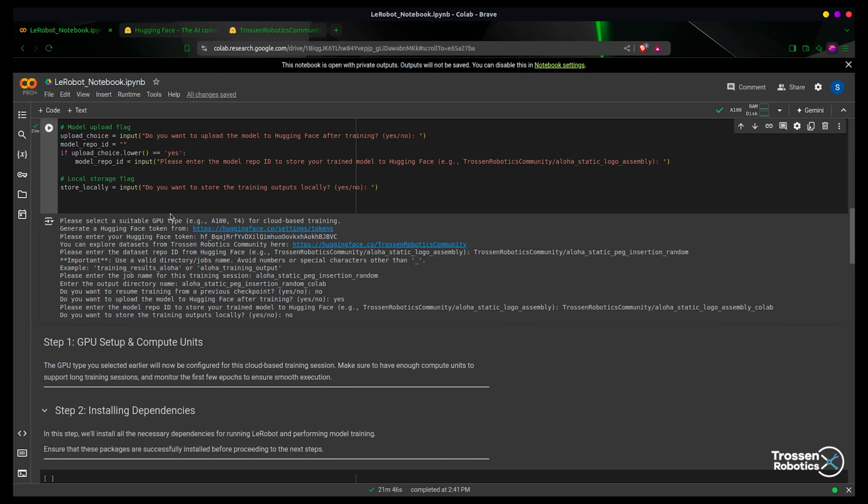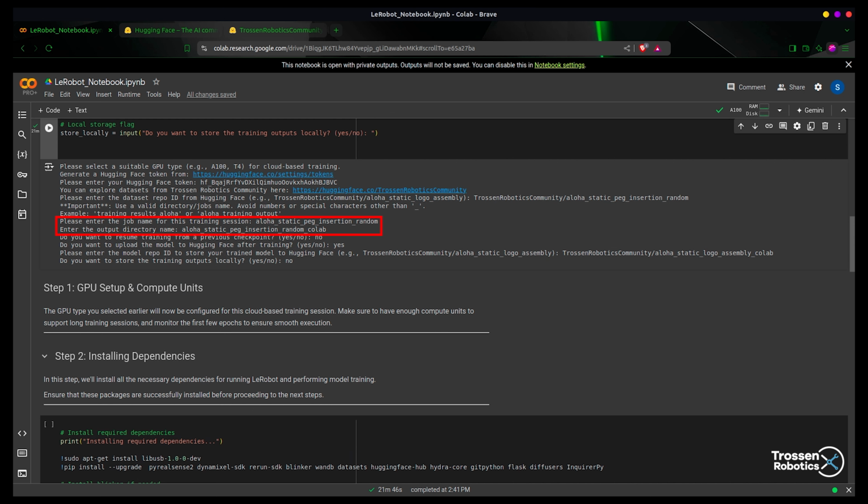Next, you'll need to provide a job name and an output directory for the training session. This is where your model's results will be stored. Make sure to use a simple name without any special characters to avoid issues. If you want to resume your training from the previous checkpoint, you can easily do that too. Just select the option and the notebook will continue from where you left off.